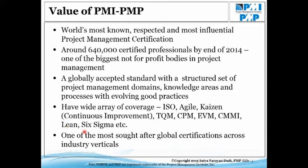Then you have Lean, you have Six Sigma, and also it has other practices like Monte Carlo, and Lean Six Sigma combined. So all these standards have been part of PMI. That is what adds more value to this certification, and it is one of the most sought after global certifications across industry verticals. As I said, not only software professionals or technical people, it is also people who are in the medical profession, people in the fashion profession, people in space engineering, construction, banking, manufacturing. I have seen personally, people have come to my class to know how to be a certified PMI.